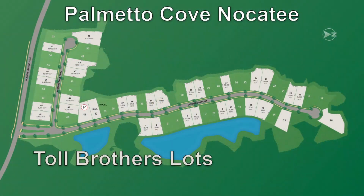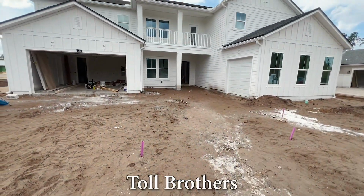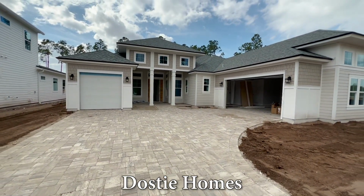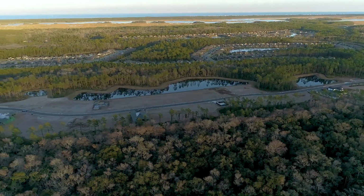So today we're in Palmetto Cove here in the master plan community of Nocatee. Now, Palmetto Cove is a very exclusive community of 70-foot lots, just two builders. You have Toll Brothers, a national builder, and then you have Dostie, a local Jacksonville builder that also has some very favored floor plans. There's only 61 home sites in Palmetto Cove. I'm actually standing in front of the model homes right now that are not even complete, and this community is already 25% sold out.